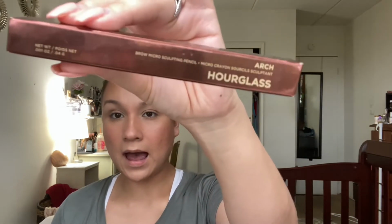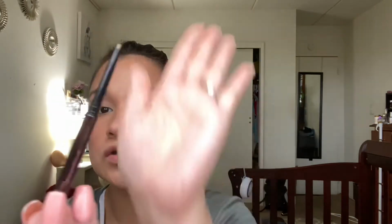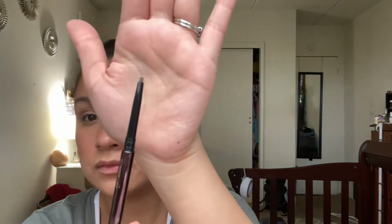We're going to do brows, so I am going to try for the very first time the brow micro sculpting pencil from Hourglass, and this one's in the shade Soft Brunette. So we are going to try this out. It's super little. So I don't know how I'm going to like this for my brows, but we will see.